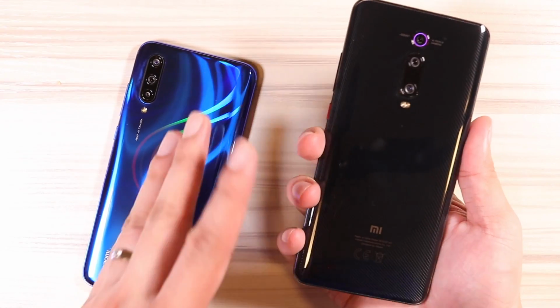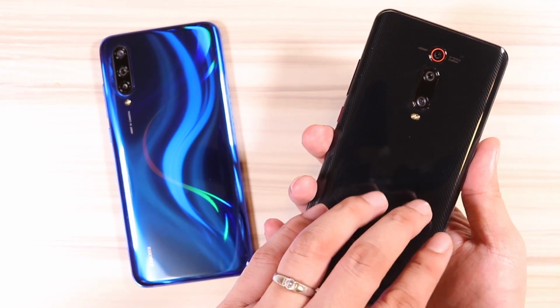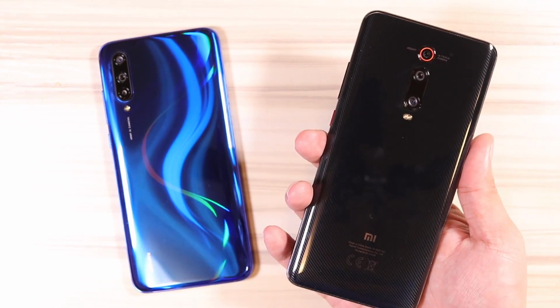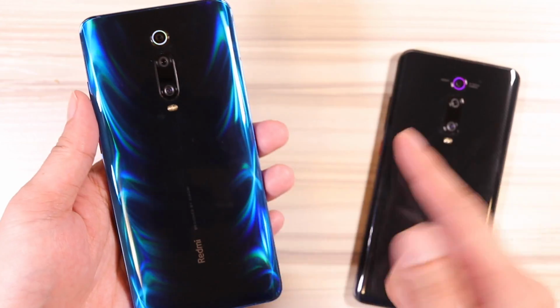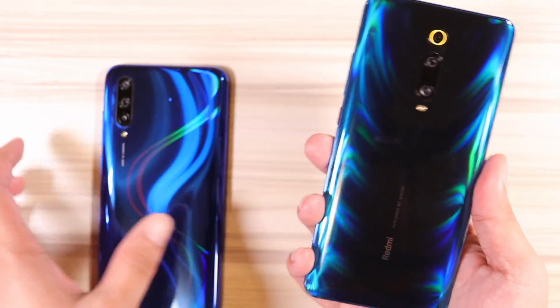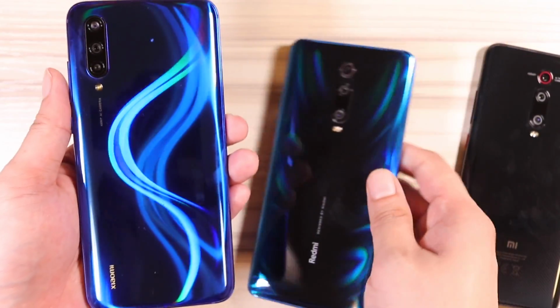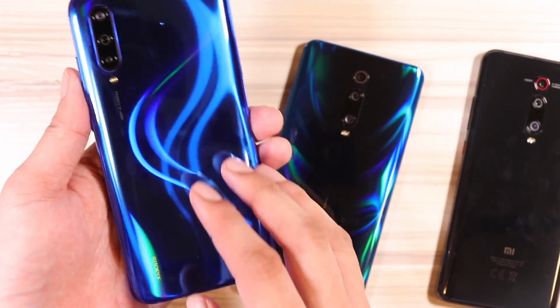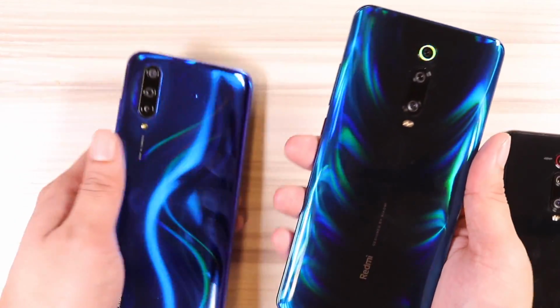The Xiaomi Mi 9T looks pretty simple, but this is just one of the colors that you can get for the Mi 9T or the Redmi K20. There is another color. You can always order the blue one if you find this a little bit boring, because this is pretty darn cool, just like the Xiaomi CC9 right here. Of course, I find the back of the CC9 just a lot better. For me, it looks a lot cooler because of that rainbow effect right there. So it's going to be a personal preference.